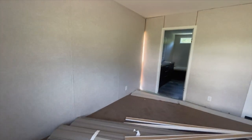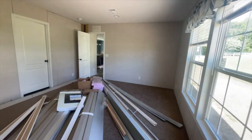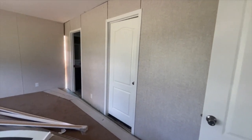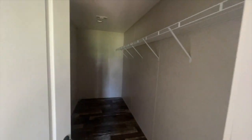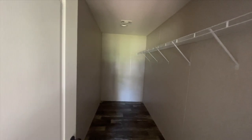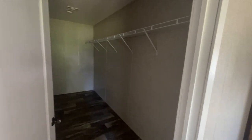Two large windows, lots of natural light. Love it. All right, so your master closet is separate from the master bath. So we'll look at that first. Got your master closet here. Lots of space. It's missing shelving. I would have shelving on this wall and on this wall. Really nice. So all of that is master closet.